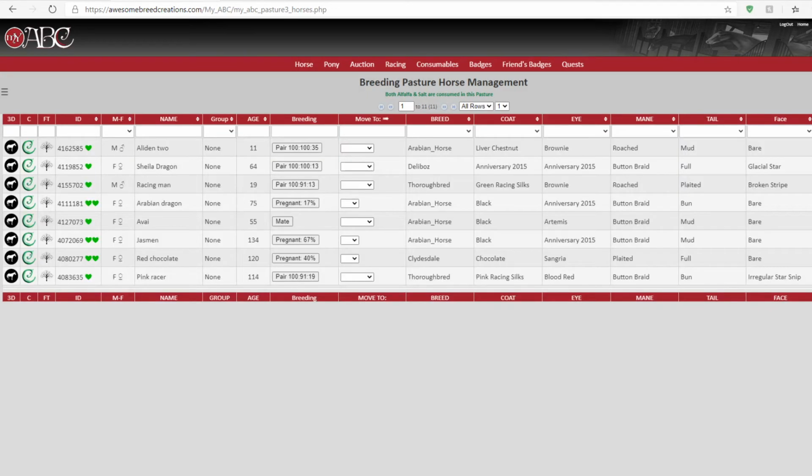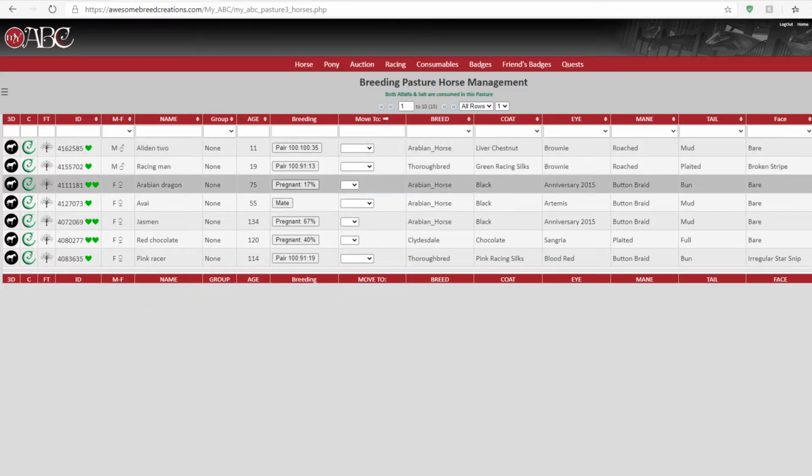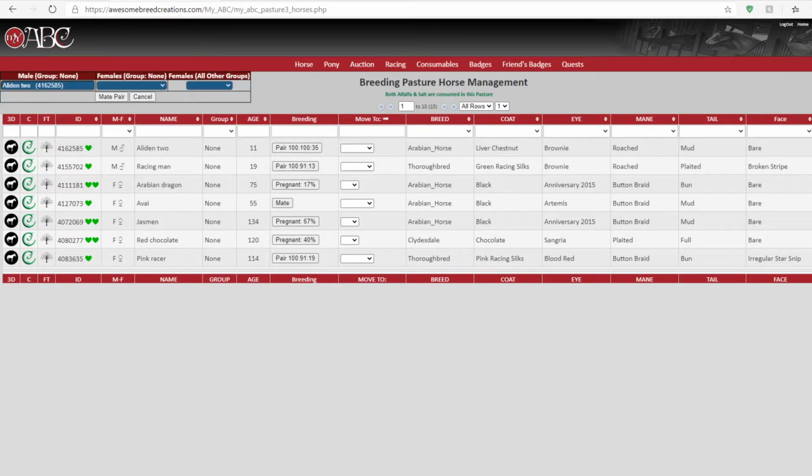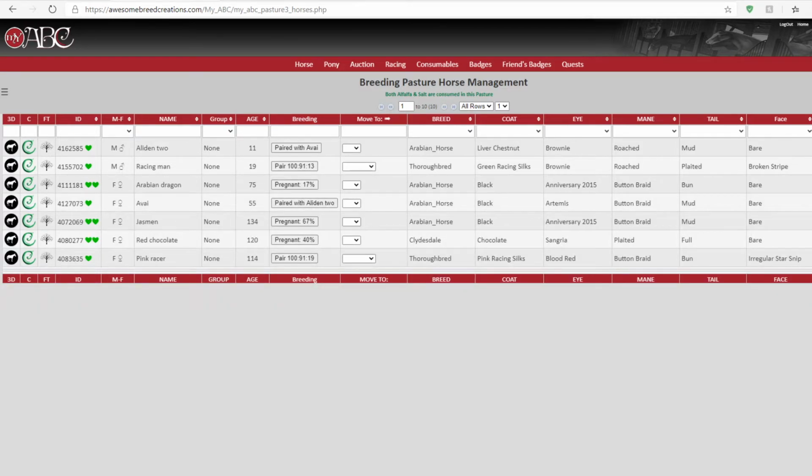And breeding pastures. This is where you put your horses to breed. It seems like Sheila is done, so I'm going to put her back in the basics. And we have Aladdin too. He impregnated the Arabian dragon girl. So we're going to pair him with Abai. We're going to, wait, what? Did not meet all conditions. I'm confused. Well, they're paired now.